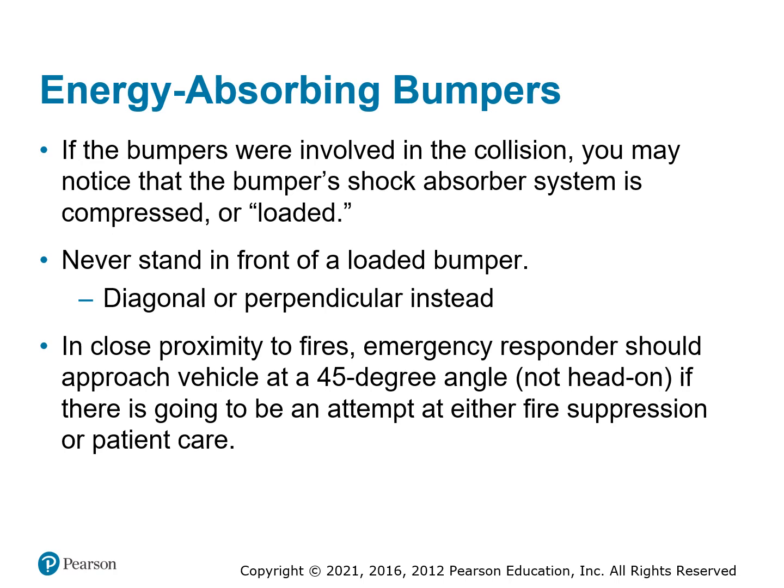Something else that's becoming common on these vehicles are energy absorbing bumpers. So basically, it's a mechanism to prevent damage to the vehicle, to where the bumper can get pushed in, and then there's a system that springs the bumper back out. However, if you notice that the bumper shock absorber system has been compressed or loaded, and the bumper's kind of pushed in and hasn't released, be cautious, because if it releases and you're standing up against it, it's going to be at knee height and it's going to destroy your knee.